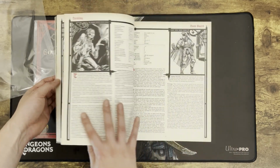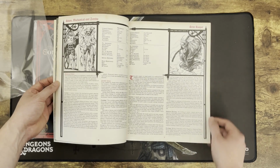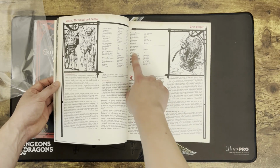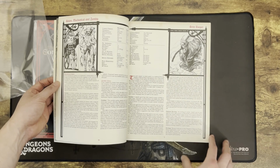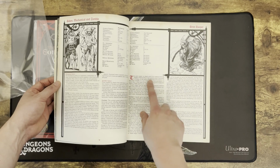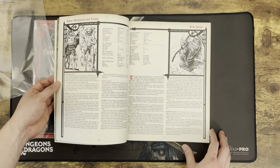So Appendices 1 and 2 are separated. So we have the iconic Grim Reaper as a monster. Interesting that it only has 5 hit dice. Hit dice is like the monster level. Imagine the Grim Reaper being only level 5. And the write-up says that it's a creature from the negative material plane.